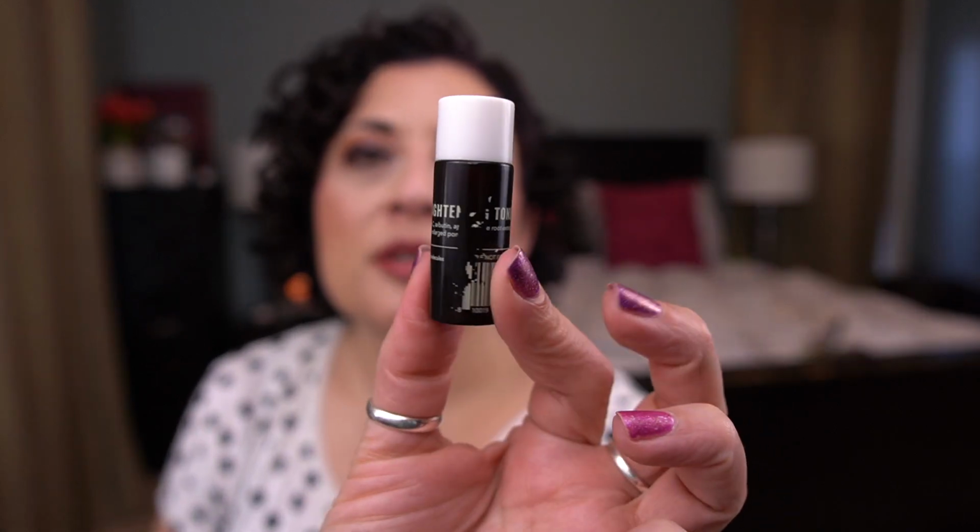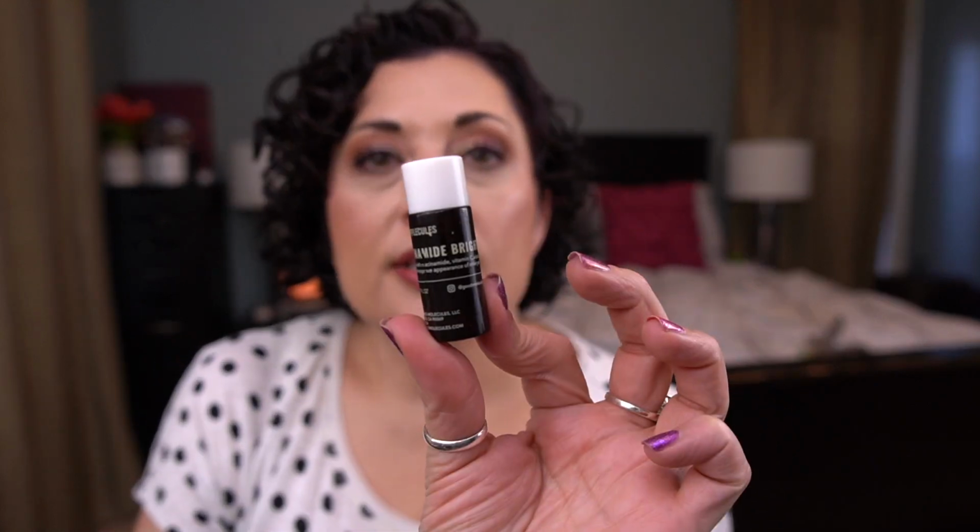I don't like that. I have one sample of a toner. This is by Good Molecules, the Niacinamide Brightening Toner. This also is in my 100 Colorful Empties, and this was not a product that I necessarily need in my life. I don't know why I'm smelling it, but it was all right. I think if you're looking for niacinamide, I would say get a serum versus a toner.